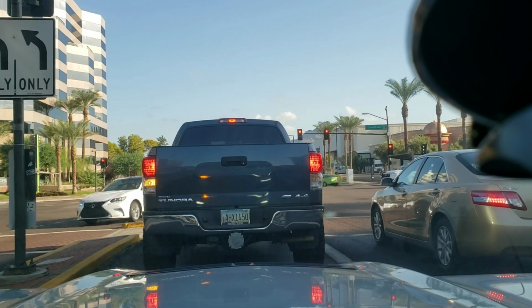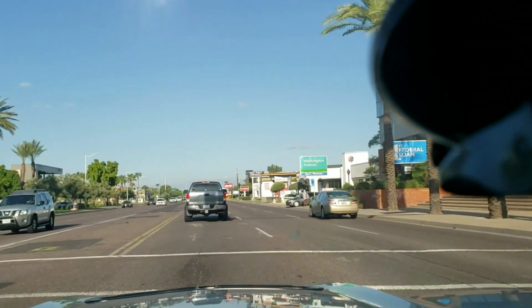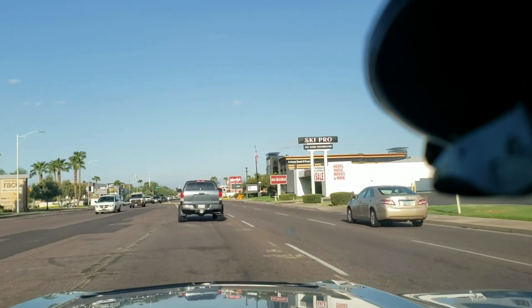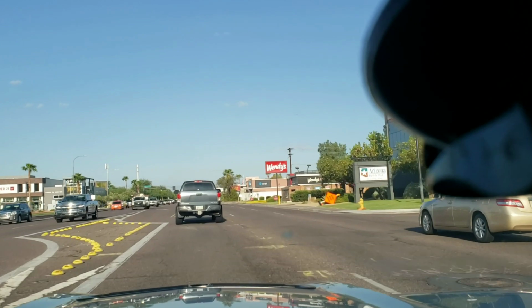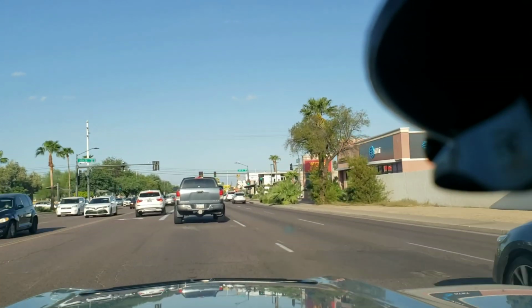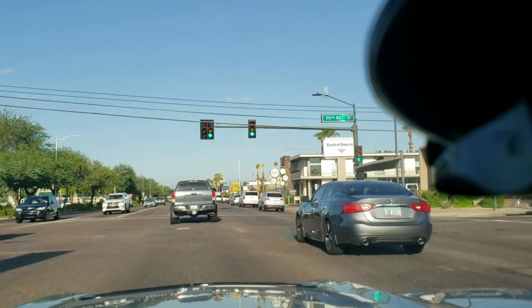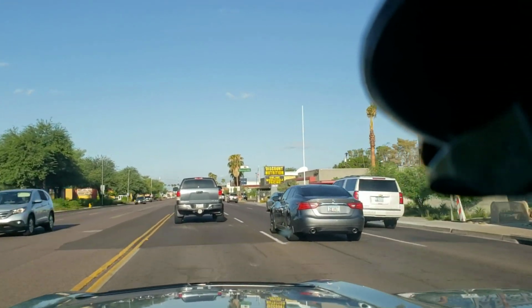Just get to the dealership. Let's see if I can find this damn place, because I guess they moved the body shop. It used to be behind Courtesy. I guess it's off to the side now. Let's see. It's actually really close to my house, so that's a plus.